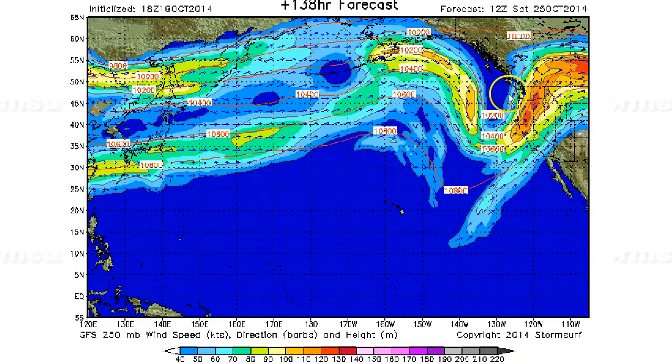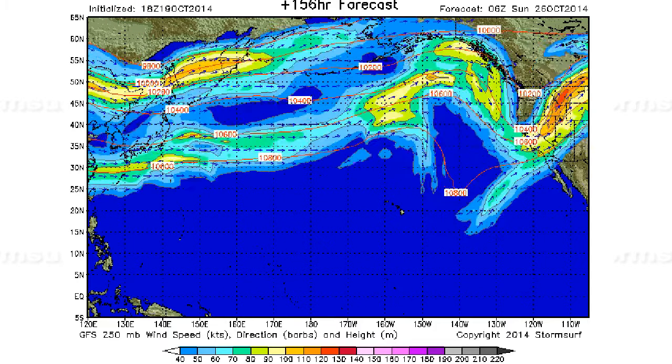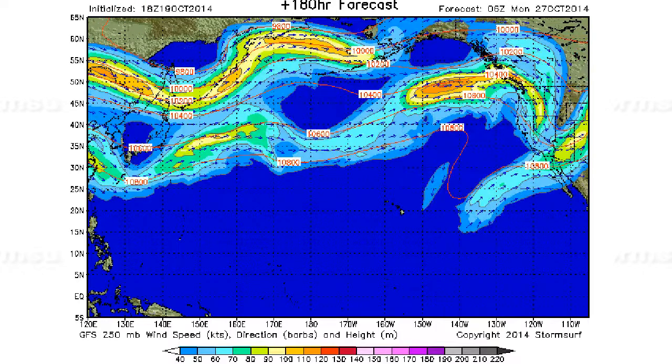The trough in the Gulf pretty much starts pushing inland by Saturday, and then we just get into this very weak kind of malaise flow going on over the North Pacific, and that holds us into a week out or more. So no real development expected. The jet sort of takes a break for a while. So this is it. Get it while you can.